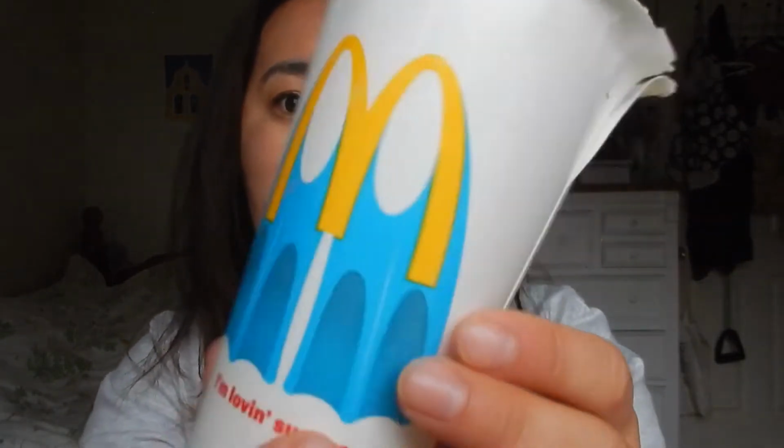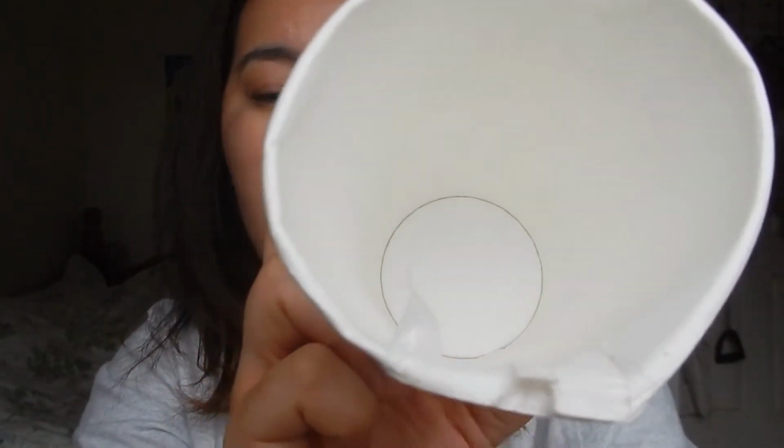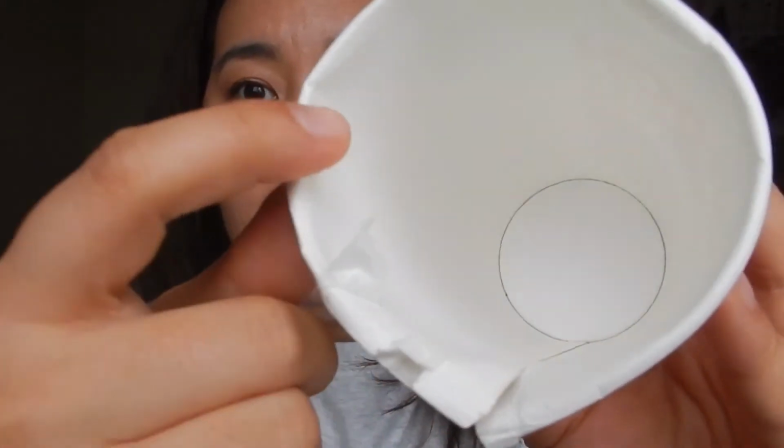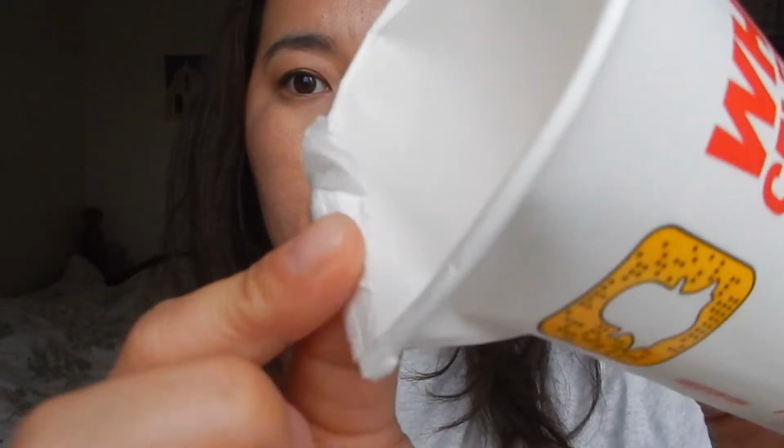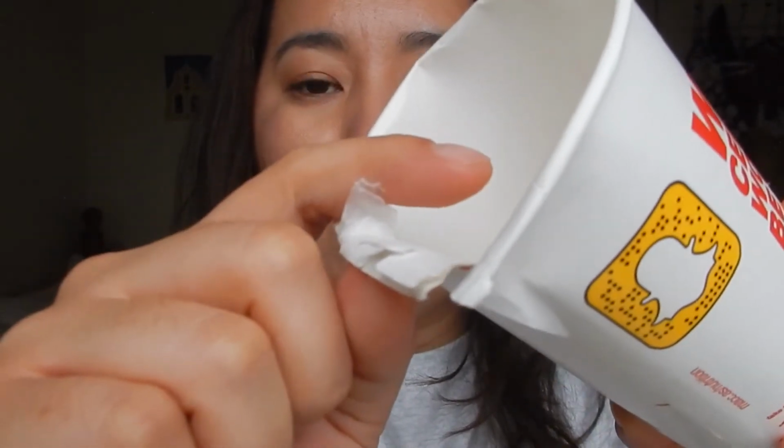I'll quickly show you guys what I mean. I didn't have a coffee cup, but I found this Macca's cup, and it's basically the same thing. So outside it looks like paper, but inside I did a little bit of ripping. You see that tabby thing there? That's actually a lining of plastic. It's kind of see-through, that thing there. Yeah, so that's the deal breaker.